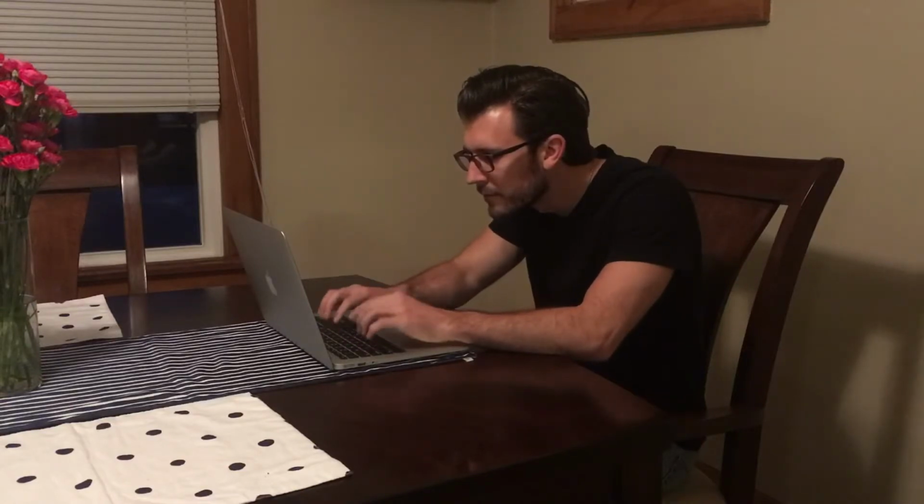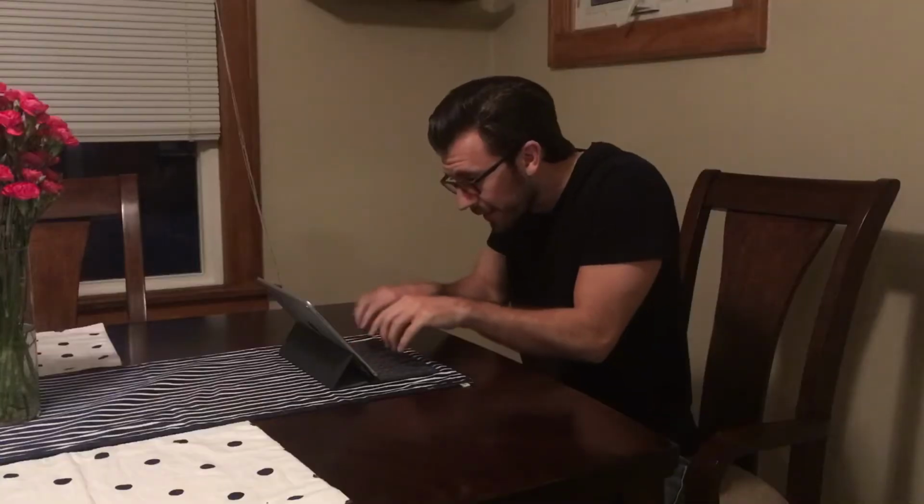A lot of us are stuck working with a laptop, or even worse, a tablet. If you want to set up your space properly, you might want to just use some old textbooks from back in the day and stack up your computer so that it stays eye level with you.